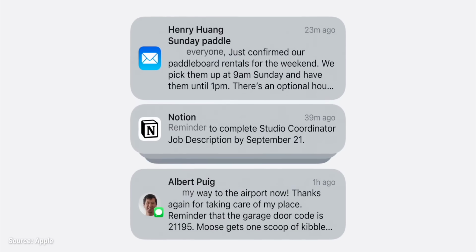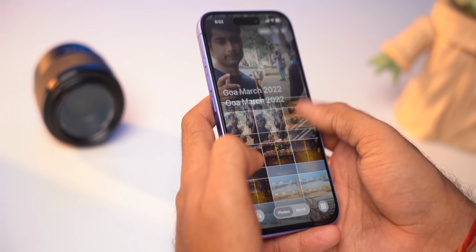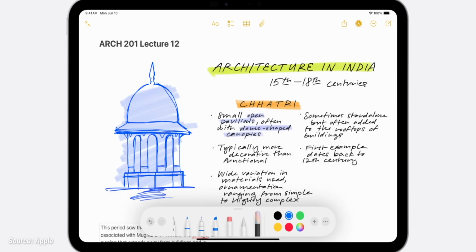Another highlighted feature is this notification summary. It can also look up the exact photo or videos you're looking for. Other than this, there are also other features like generate emojis, turning a rough sketch into a realistic image, and many more. So finally, should you get the iPhone 15 or the iPhone 16?